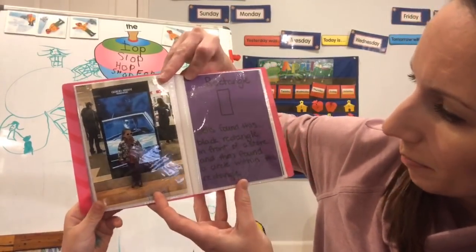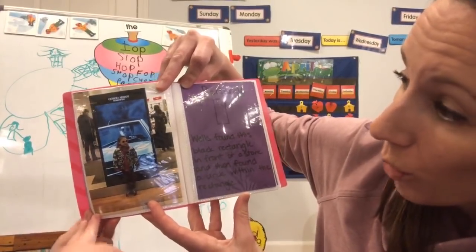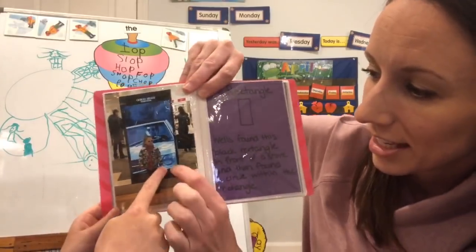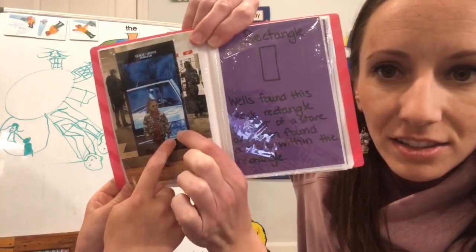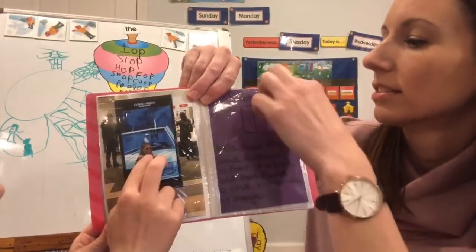Wells found this black rectangle in front of a store and then found a circle within the rectangle. You see that? There's the circle. And I also found 2 more, look. And more circles on his sunglasses. And some more on mine too.